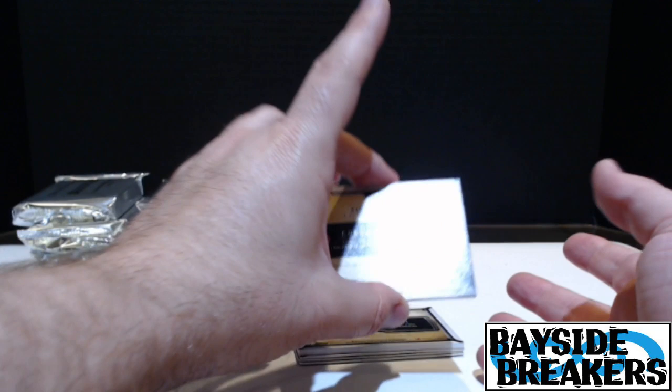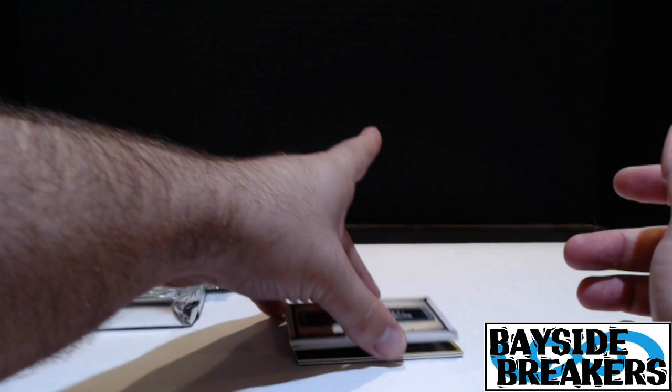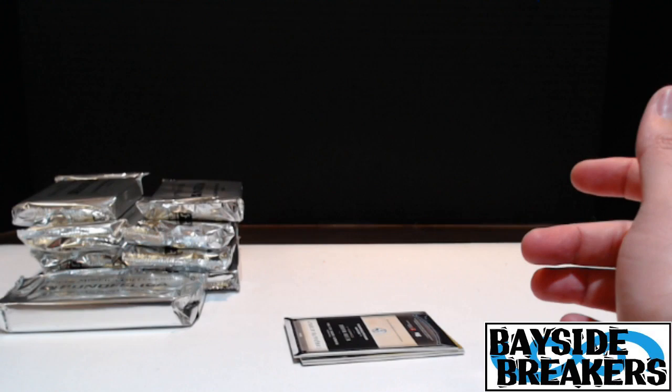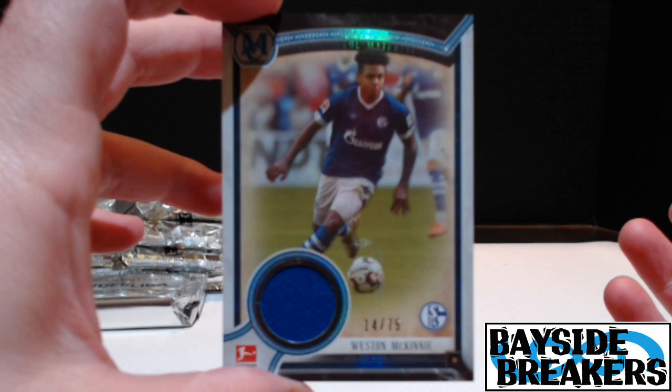First up, for Nürnberg, Hanno Behrens, numbered to 99 on the auto. Next up for Augsburg, well, that's two cards there. The patch auto for Augsburg is Michael Gregoritsch, numbered to 99. The patch card for Schalke is Weston McKennie, number to 75 with the sapphire parallel. Nice hit for the American.